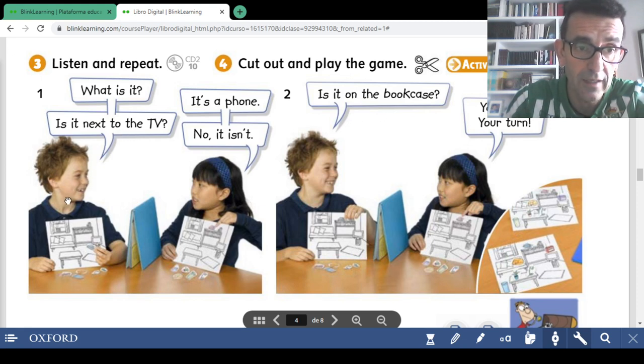Tú sigues preguntando, el de aquí sigue preguntando, hasta que adivina dónde está el objeto, ¿de acuerdo? Primero se pregunta, what is it? Y ya tú vas respondiendo, it's. ¿Por qué respondemos con it's? Because it's an object. Porque son objetos. Con los objetos en singular se pone it's. ¿De acuerdo? Se pone it's.